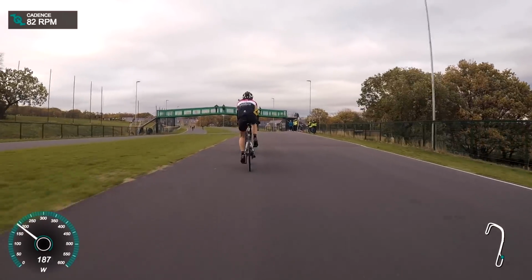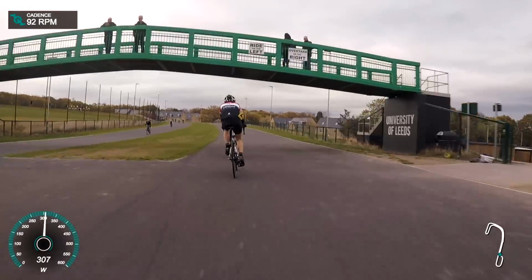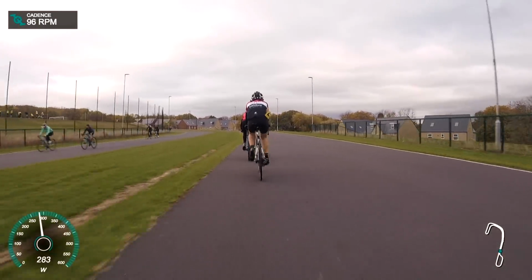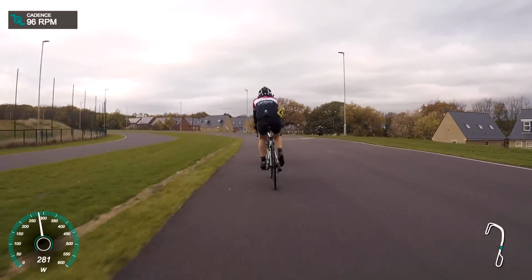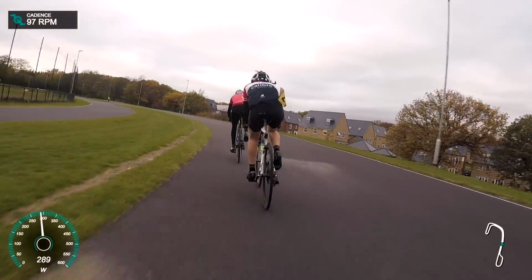So yeah, 4 laps to go. I think that girl in front, actually, I can't think of her name, I think she had an issue with a bike, and one of the mechanics there sorted it out for her. I don't know why I've just told you that. Just giving you a rounded account of the day.